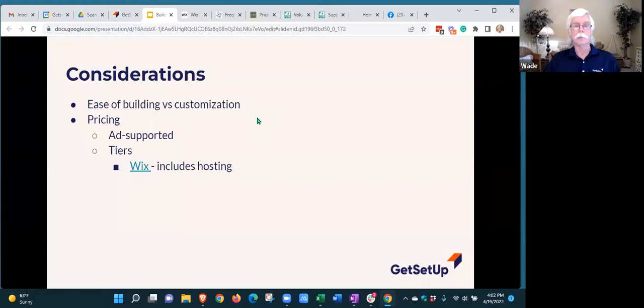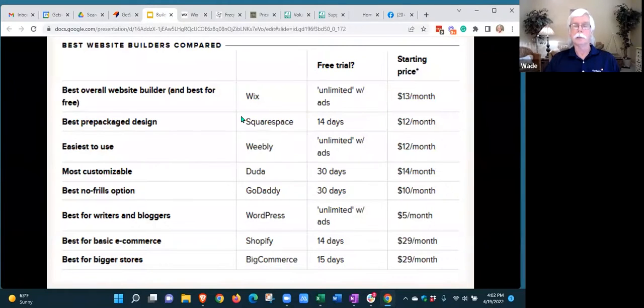Okay, let's keep going if there's no questions there. And let's talk a little bit about the different website builders. We've been talking about them, mentioned a couple of names already. This is from a website that reviews website builders. I'm going to send you a link to this article, and I'm going to send you links to another one or two that review the different website builders, because that's really your homework, and that's probably the biggest thing you have to do, which is to pick which one you want to use.